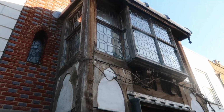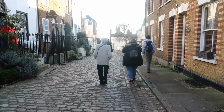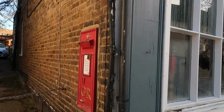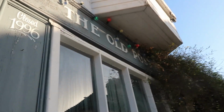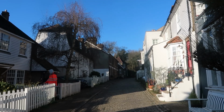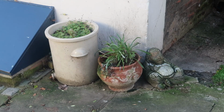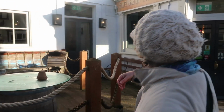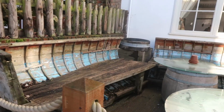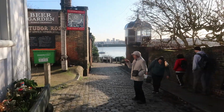Manor House. The old post office, closed 1996. Look at that! This is a bed, I think, and yeah, the ship is new. And those seats are made with boats, with old boats. Wow, that's fantastic. There's another one.